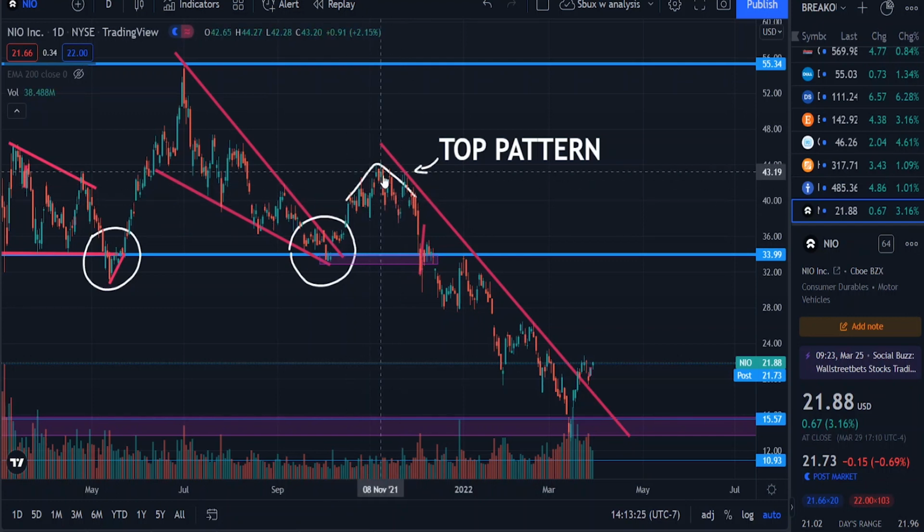They created this topping pattern called a head and shoulders, and this is ultimately what gave us the signal as traders to step out of this one and possibly take profits on any trade we had ongoing. And that's what I recommended you guys to do back in November of last year. But as you guys can see, the stock has now dropped to a new low of $15 a share, and this has opened up an amazing opportunity for us here as traders to see where this could take us in the upside and ultimately find a breakout to trade, which is what we specialize with here on the channel and what we've had a lot of success with here in the past.